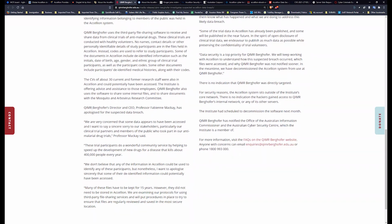They're saying that we are very concerned that some data appears to have been accessed, and I want to say a sincere sorry to our stakeholders, particularly our clinical trial partners and members of the public who took part in our anti-malarial drug trials. These trial participants do a wonderful community service by helping to speed up the development of new drugs for a disease that kills about 400,000 people a year. We don't believe that any of the information in Accellion could be used to identify any of these participants, but nonetheless, I want to apologize sincerely that some of their de-identified information could potentially have been accessed.